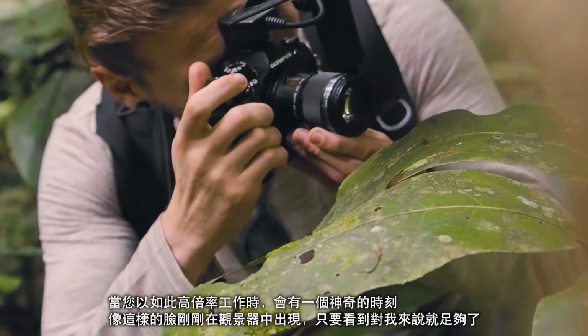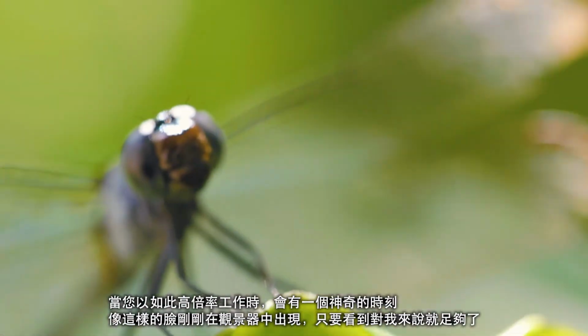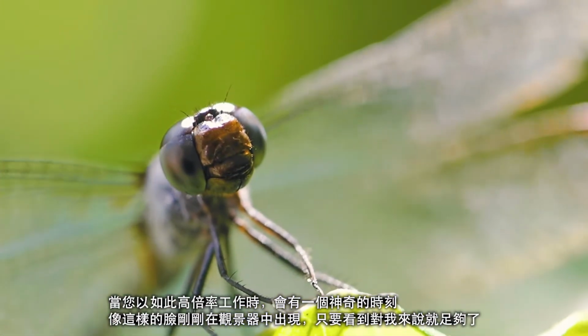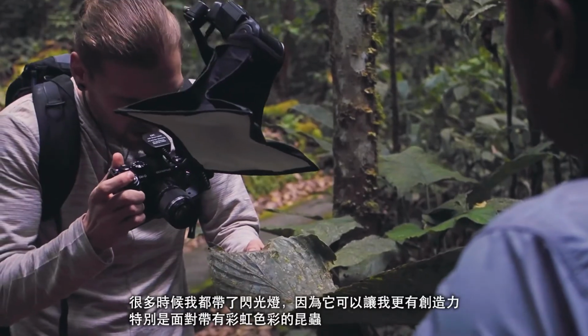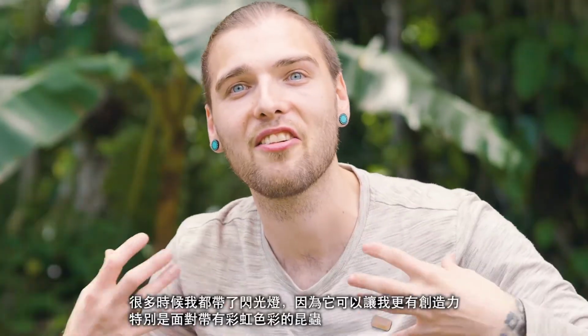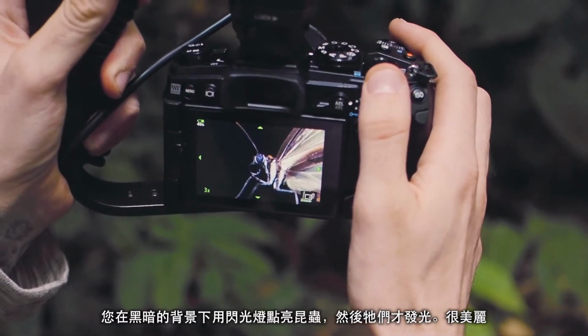When you're working at these high magnifications, there's this magical moment where a face just appears through the viewfinder. Just seeing that is enough for me. A lot of the time I bring a flash gun with me because it allows me to be a little bit more creative, especially with insects that are iridescent. You light them with a flash against that dark background and then they just shine. It's beautiful.